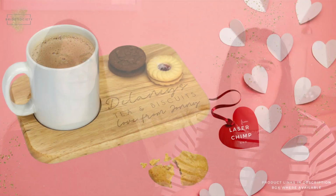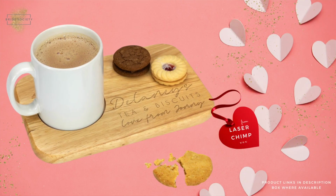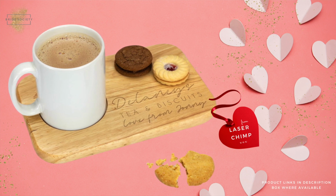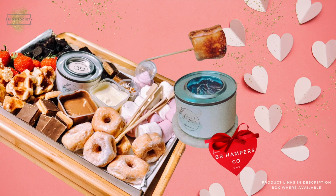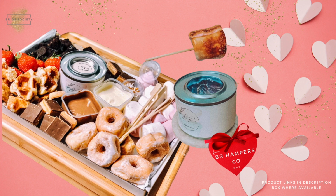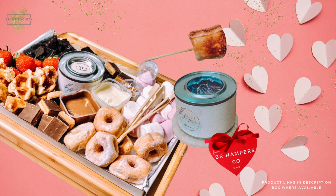And you'll obviously need something to serve that coffee on, and how about a personalised engraved serving board, perfect to add some biscuits on top of, so you can have your tea, coffee, biscuits. Or you maybe go down a grazing board route, or get a fondue set, something like that. So something foodie, but perhaps something you can enjoy together, so it becomes a bit of a date night experience. And maybe use it on Valentine's as the activity.